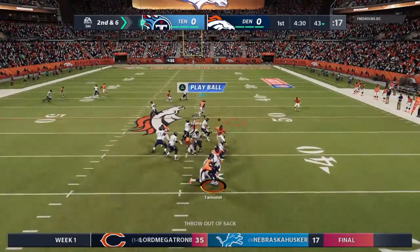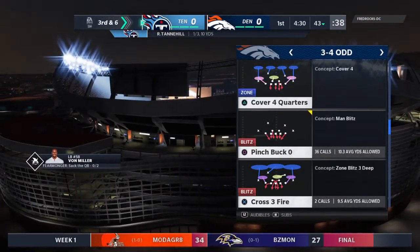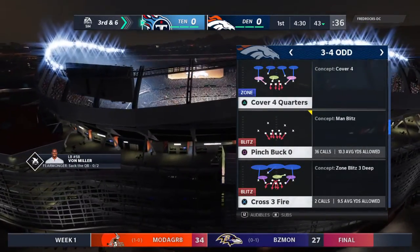To throw on 2nd and 6, Tannehill. And that one goes incomplete. He's maybe lucky it wasn't a fumble as he got hit as he threw it.